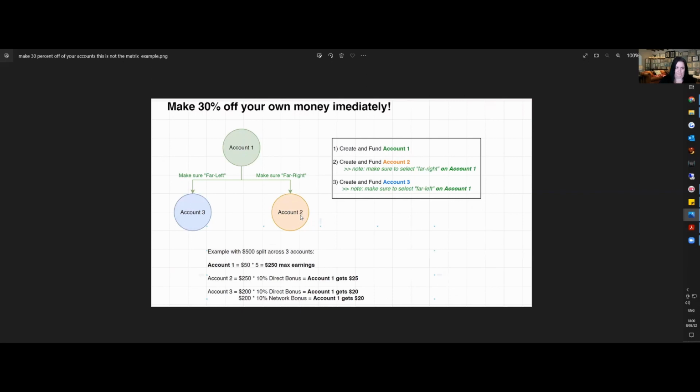Once that is done, we will create and fund account number 3. Now, number 3, we will make it off of account number 1, but we have to log into account number 1 first and switch the selector to far left on account 1 before we do that. And when we do that, we get the referral code, open up the referral code, create your account number 3 on the far left. And to make sure, log out of account number 3 and go back into account 1. And we'll go and do this.